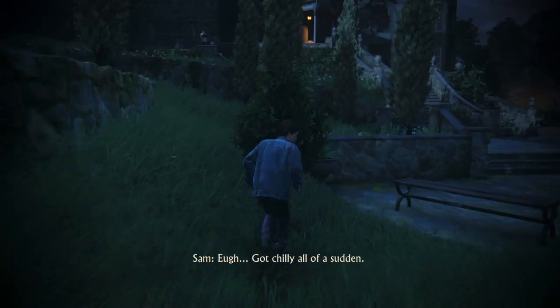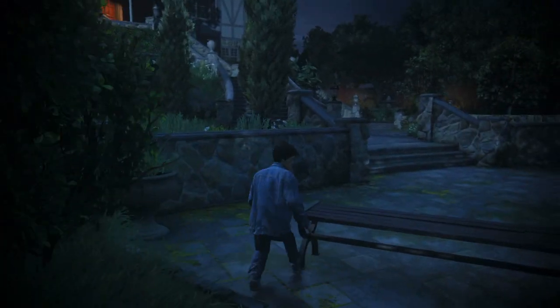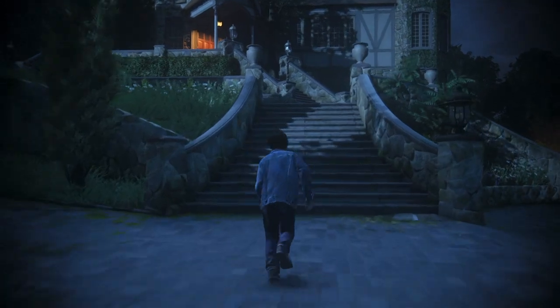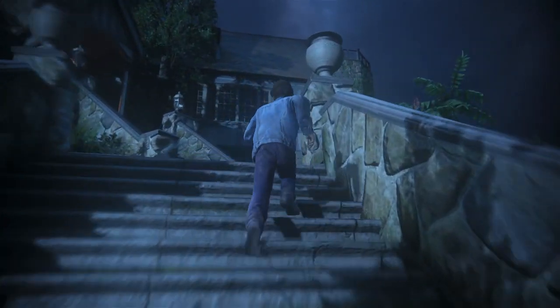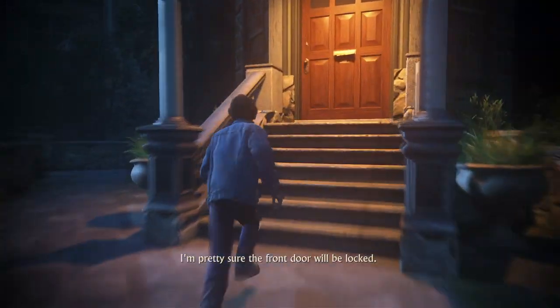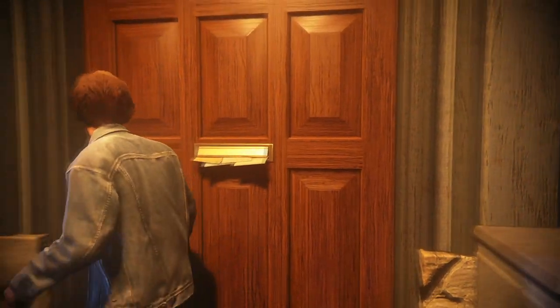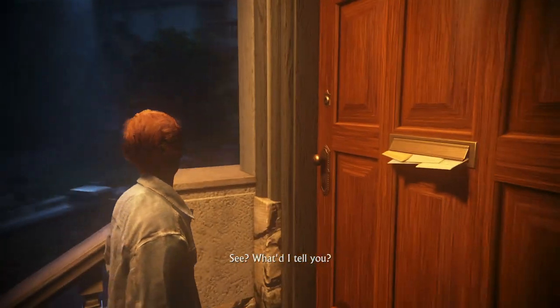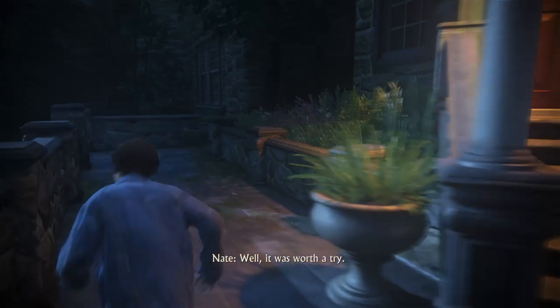Chilly all of a sudden. You want your jacket back? No, no, no. Just gotta keep moving. I'm pretty sure the front door will be locked. See? What'd I tell you? It was worth a try.